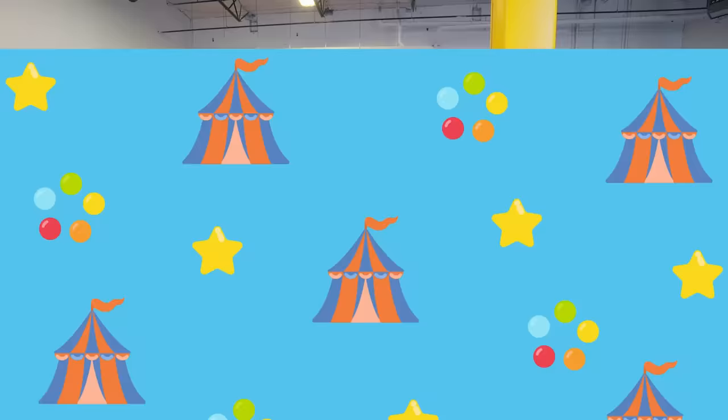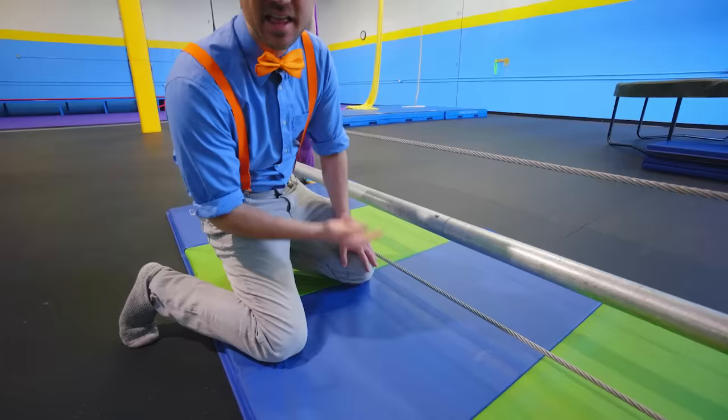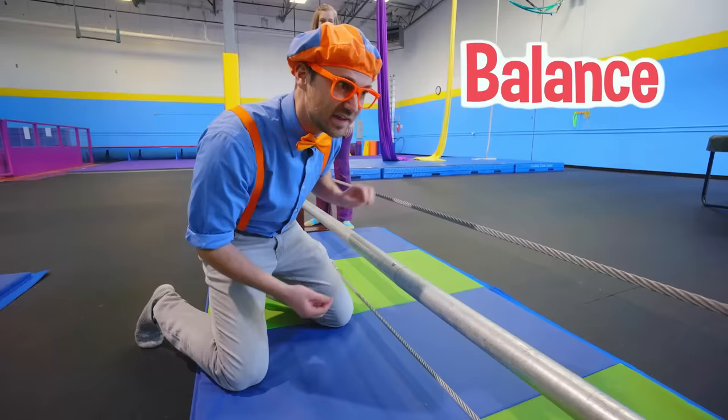So much fun learning all these circus skills. Whoa! Check it out! Remember this? This is the tight wire. And you and I are gonna try and balance on this. It looks really hard because of how small it is.